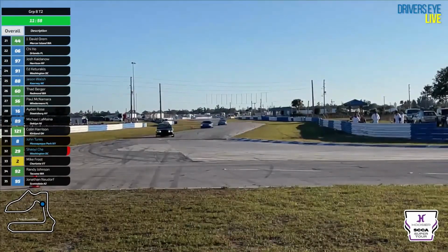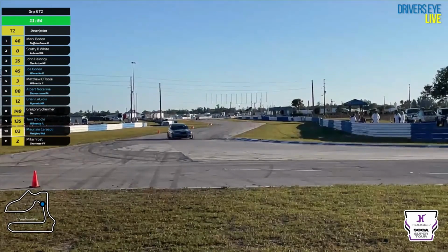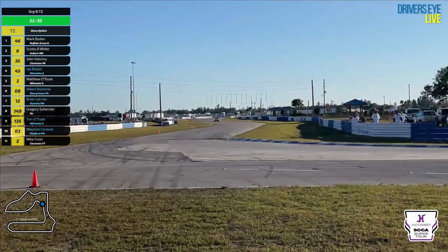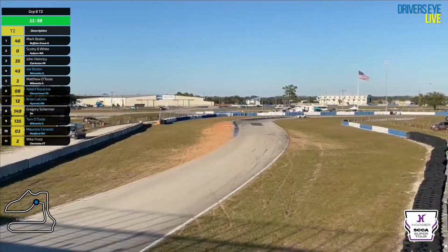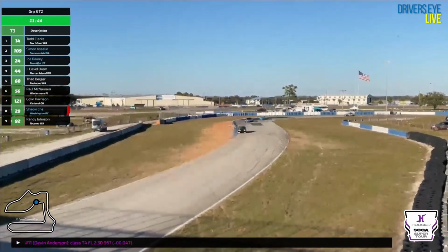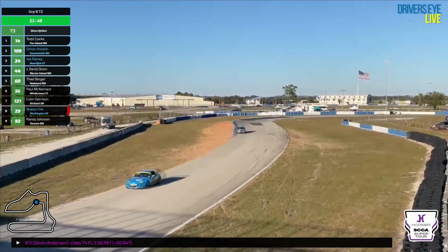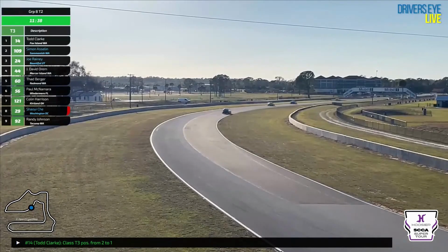And again, this is the battle for the lead in Touring 4. Ryan Heischman is currently running third, about 13 seconds back as they come through now Turn 3. And Cefalo has closed on Devin Anderson, who is our pole sitter in the class, for the majority of this race. They both ran their fastest laps of the race so far.